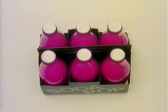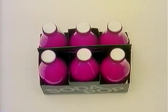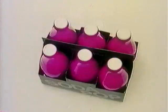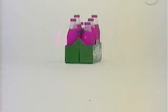3 plus 3 equals 6. We can also say 2 3s equals 6. 2 rows of 3 bottles in a row equals 6 bottles altogether. This idea is what we call multiplication. Thank you, bottles. You've shown us an interesting connection between addition and multiplication.